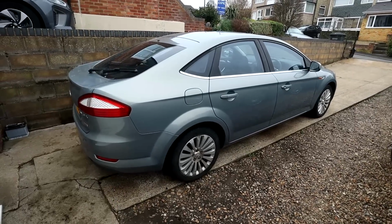So the plan for today is I'm going to give you a walk around it. I'm just going to show you around it, tell you what all the problems are that need fixing and all that sort of stuff, and basically just give you an introduction to the car. Right, so here it is. This is my latest addition to the fleet of cars.